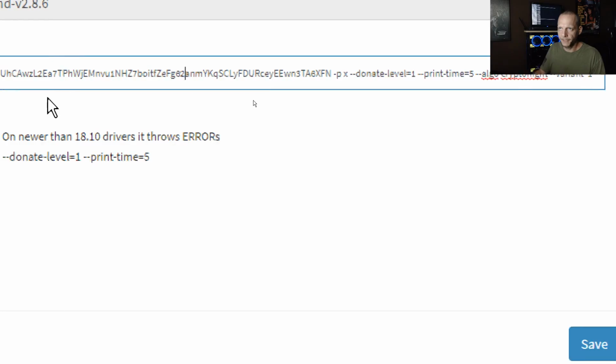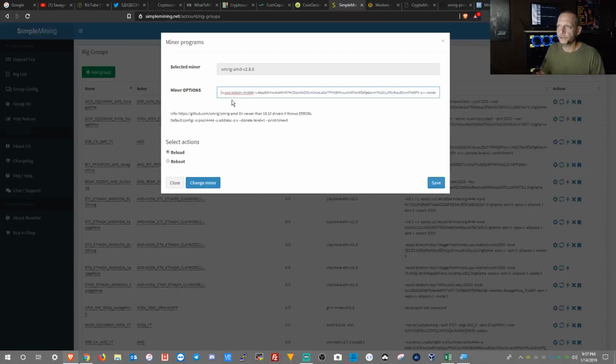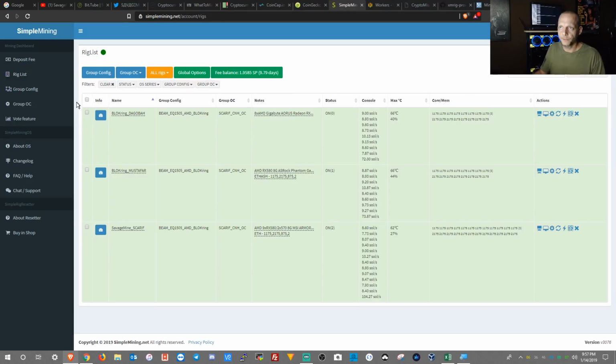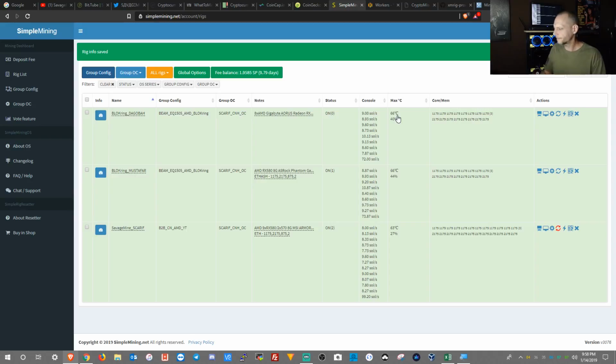Let me just scoot back over here. Long Cryptonight receiving address here. So I believe you could put those, the algo and all that stuff, pretty much anywhere in the line, and I think it'll work. But I just threw them at the end for this exercise, not a big deal. So we're going to save that, then we're going to go back to rig list, and we are going to assign this rig back to that group, and we're going to watch it reboot behind us, or reload behind us.